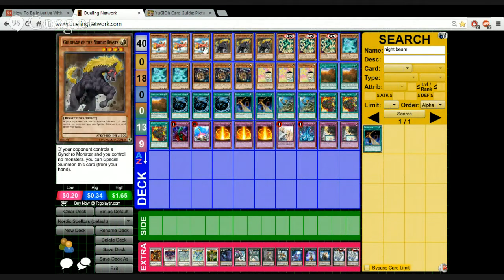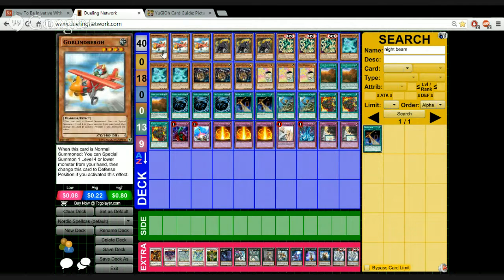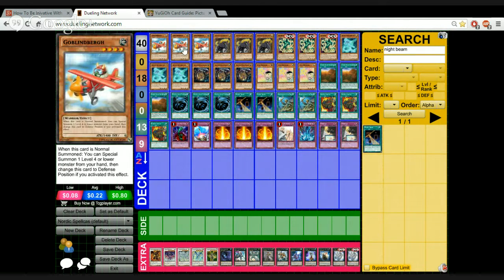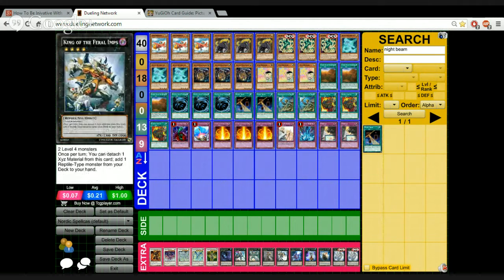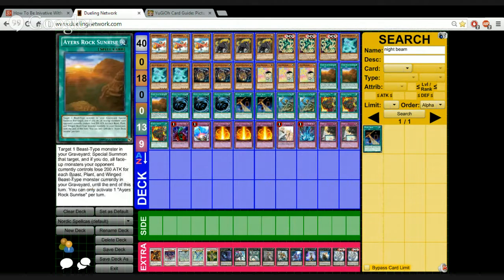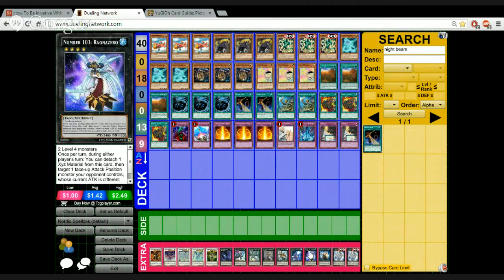Now I thought of what else could help me make quick synchros. And I thought about, well, what's a warrior that can special summon? Goblinberg. You have Reinforcement of the Army. Search into that, spam, make this, go plus. A lot of decks these days actually like to use things that can power up monsters sometimes. Like Performapals are a good example of doing so. So we feature Ragna Zero. And this deck with Ayers Rock Sunrise changes their attack. Therefore, Ragna Zero can have an effect in play. So that can allow you to destroy their card and go plus again.